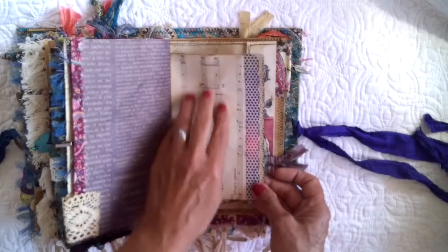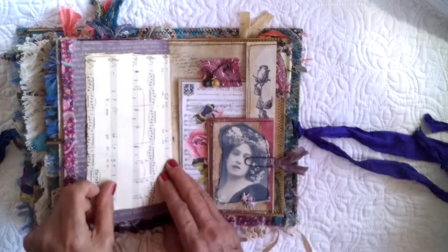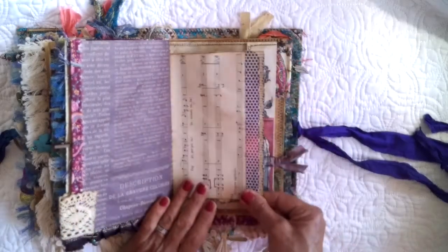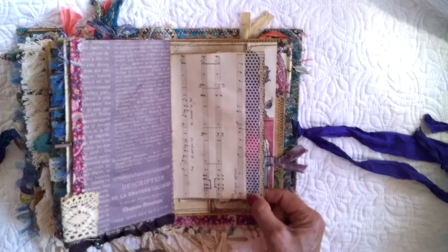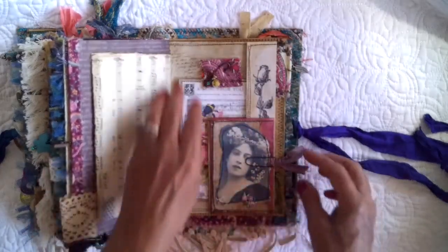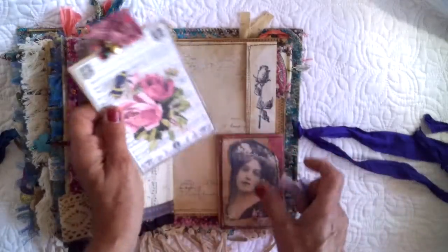Just some vintage paper with, you know what it is. My goodness, what is wrong with me today? I'm really having an issue with memory today.